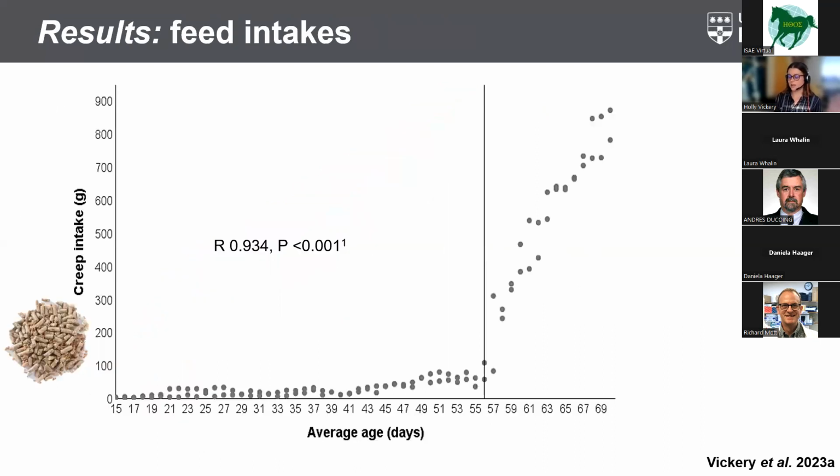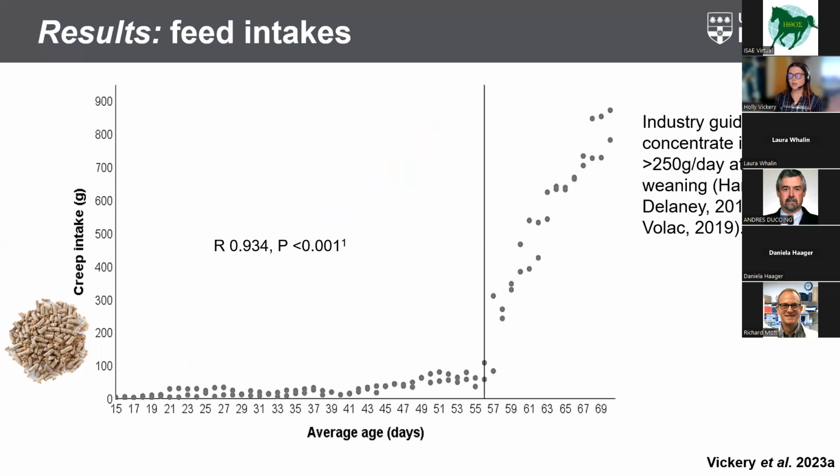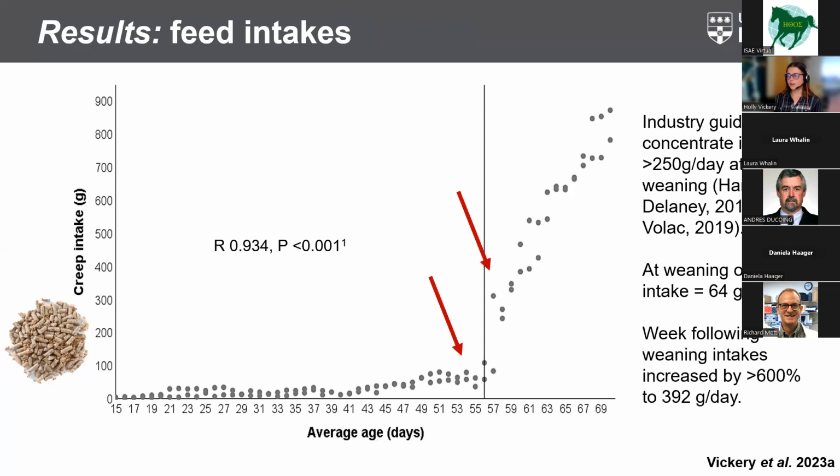In terms of feed intakes, I'll just whiz through all of these and look at creep because this is the most interesting. Industry guidelines tell us that concentrate intake should be greater than 250 grams a day at the time of weaning, which is indicated here with a solid marker line. But at weaning, our kids' intake was just 64 grams a day, and the week following weaning, they had to increase by greater than 600% to 392 grams a day.